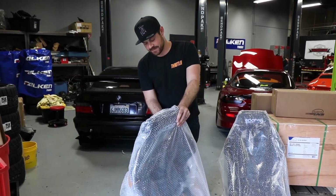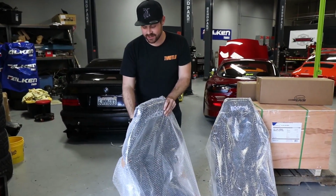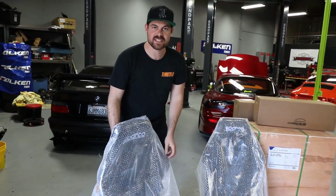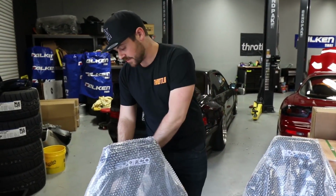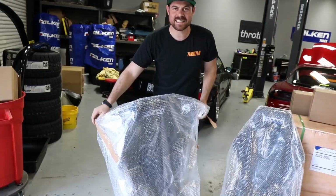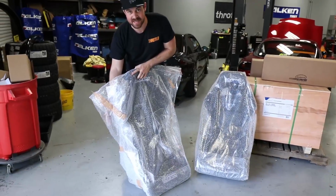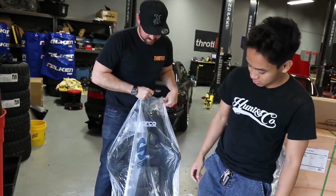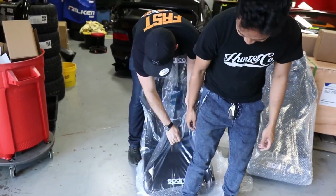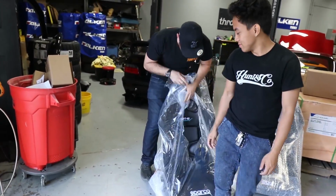Hot boy! This is exciting for me. I've actually never owned a pair of racing seats like this. Never owned a pair of new racing seats, so this is a first for me. And I've had my eyes on these for a long time, and the bicycle seat was not cutting it. Are you ready to see this? No, no, no, no! Woo!